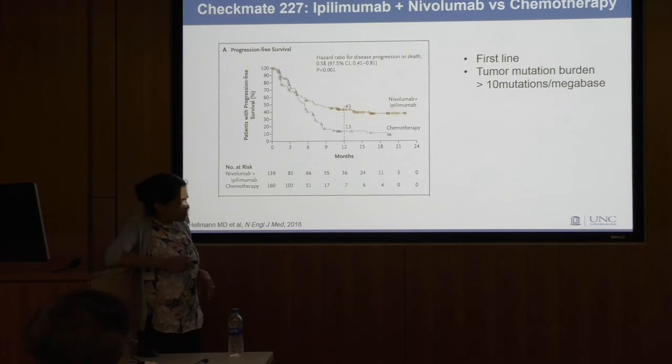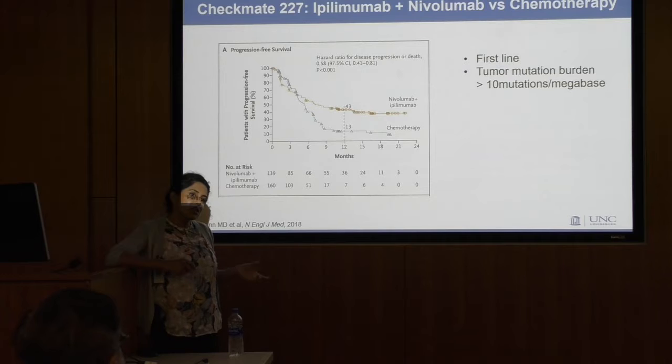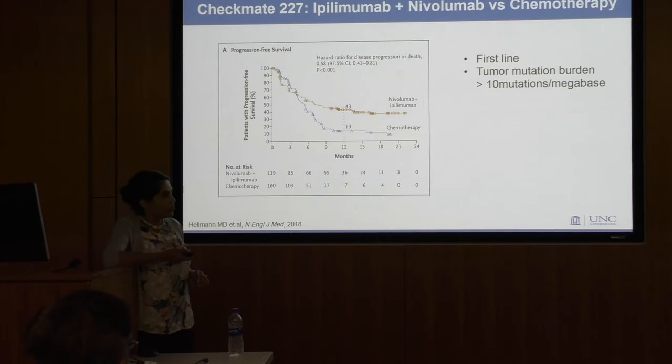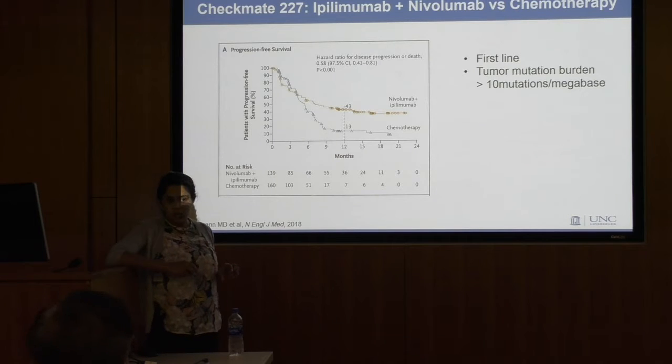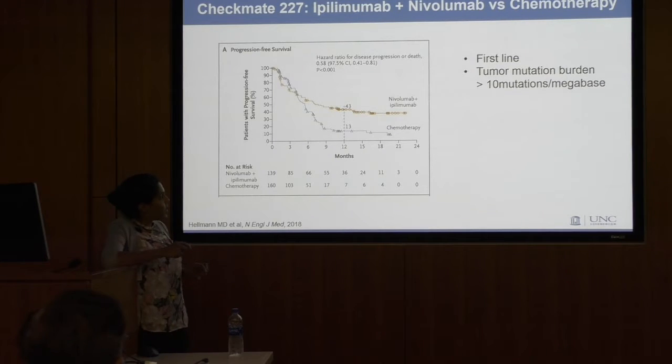But more recent studies have looked at the combination of the CTLA-4 blockade plus PD-1. And this is data from the Checkmate 227 study, where they took patients in the first-line setting and subsetting those that had a high tumor mutation burden, which they selected as those patients with greater than 10 mutations per megabase, and compared the combination of the 2 immune checkpoint blockades plus chemotherapy. And here they're showing data for progression-free survival. You can see that the patients that got the dual immune checkpoint did better than chemotherapy.